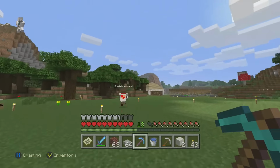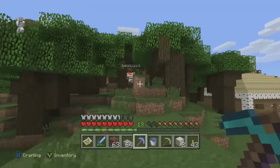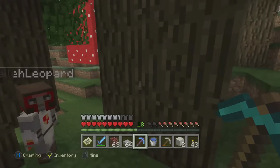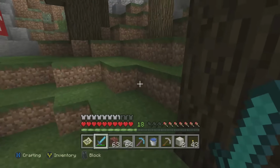And yes, I have finished off the roof, as you can see, on the bakery. So let's see. He's going through the forest. Where's he going? What? Or a creeper. That was a bit close.